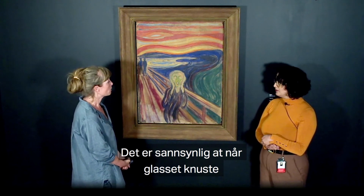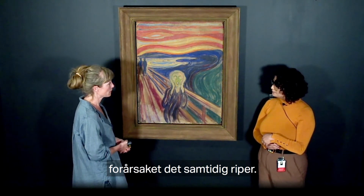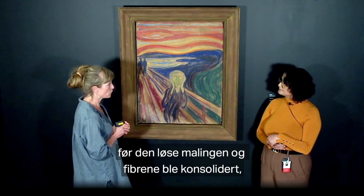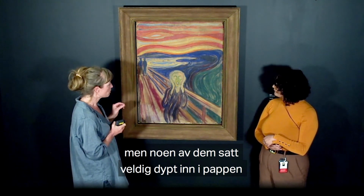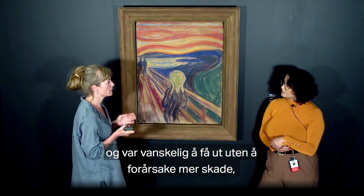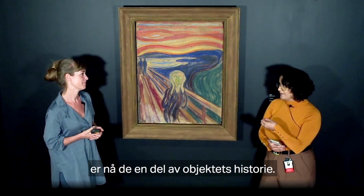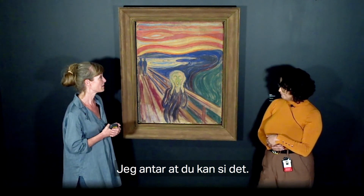All right. So it's likely that the glass, when it broke, also caused the scratches. Most of these glass particles were carefully removed before the loose paint and fibers were consolidated. But some of them were sitting very deeply into the cardboard and difficult to take out without causing more damage. So some of them are left in the painting. So these damages that are inside of the painting now, they're a part of the history of the object, so to speak. Is that correct to say so? I suppose you can put it that way.